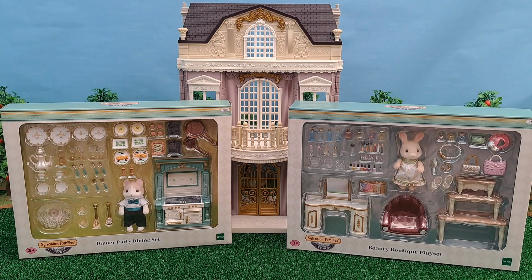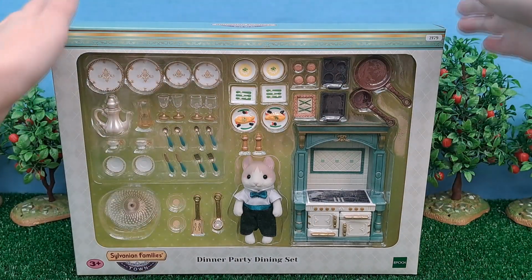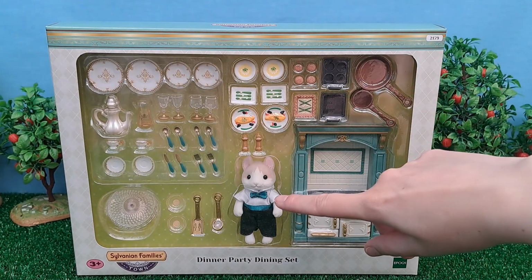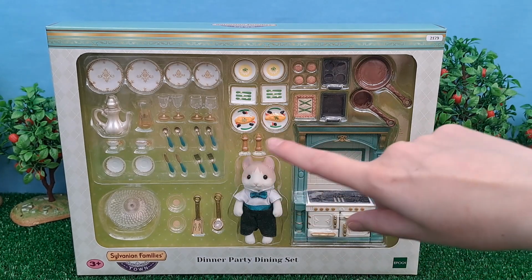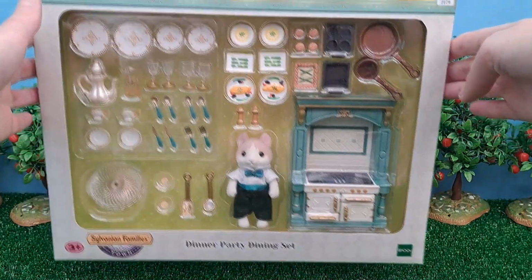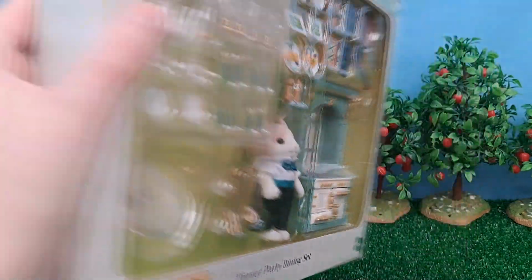So let's get started. Here we have the dinner party dining set, and it's quite a big box. It comes with the Curly Cat older brother, and at the time of recording this is the only way to obtain this figure in this set. See, the box is quite plain. It's the standard Town series packaging.